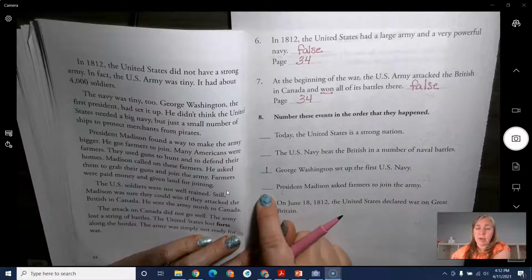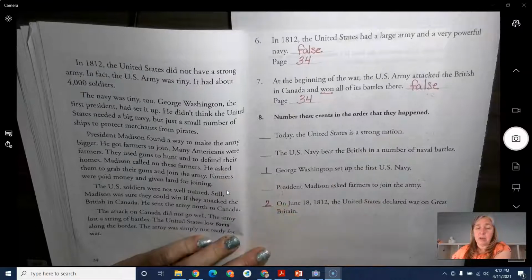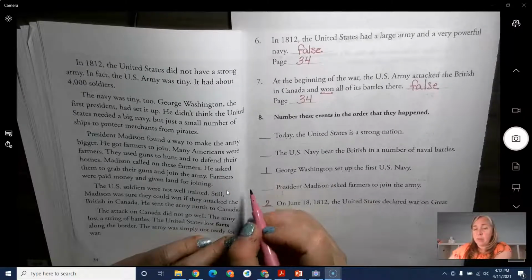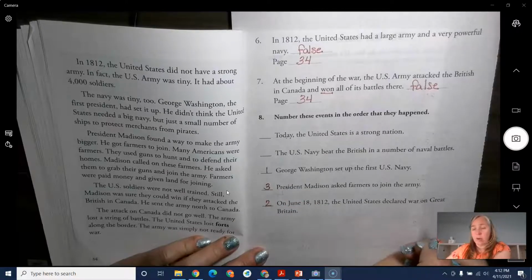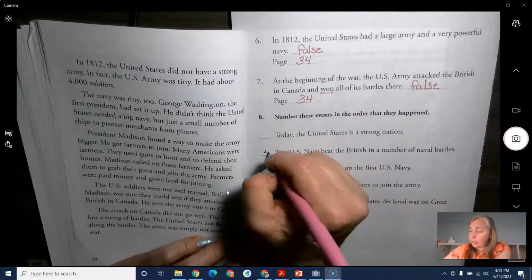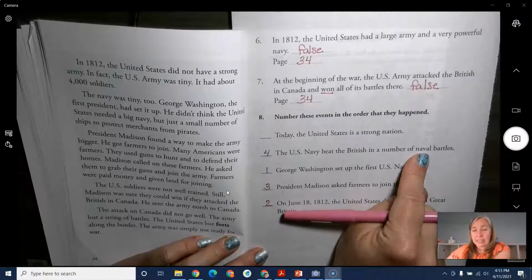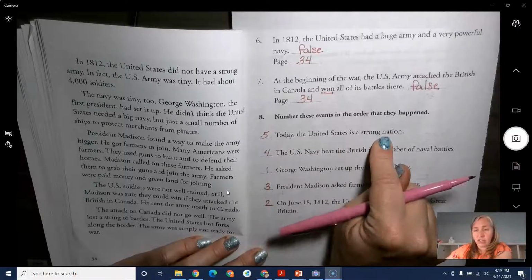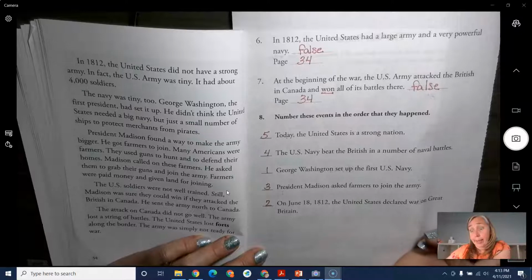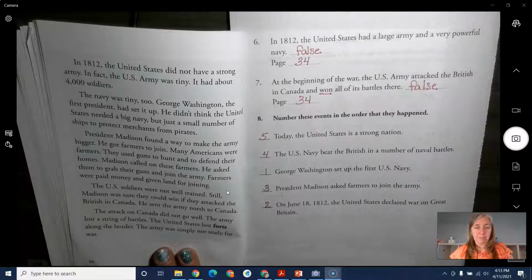Okay, then the thing that comes next is that President Madison asked farmers to join. He did that before we hear about the Navy. So the next thing that happened is President Madison asked the farmers to join the army. And then the U.S. beating the British in a number of naval battles, that'll come next. And then we decided last is today the United States is a strong nation. That's the last thing because it's talking about today. And so that definitely happened after the War of 1812.